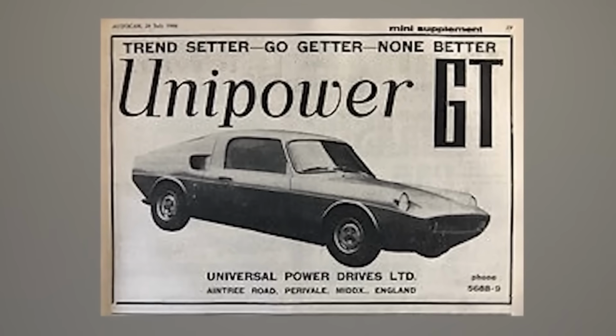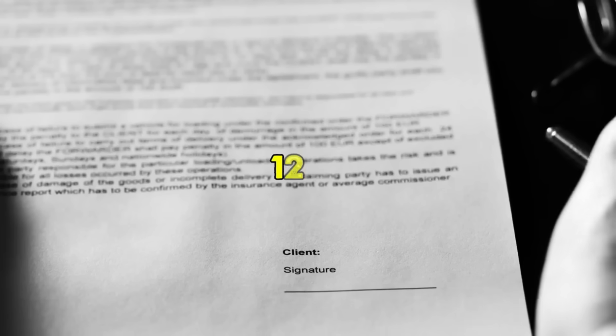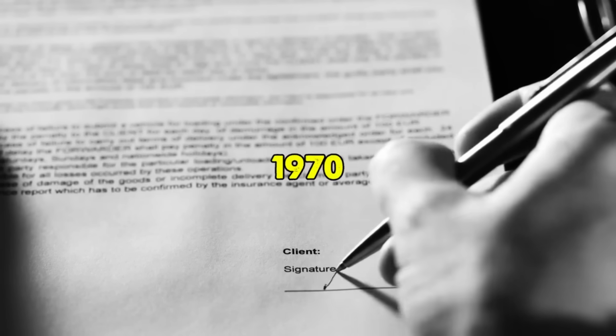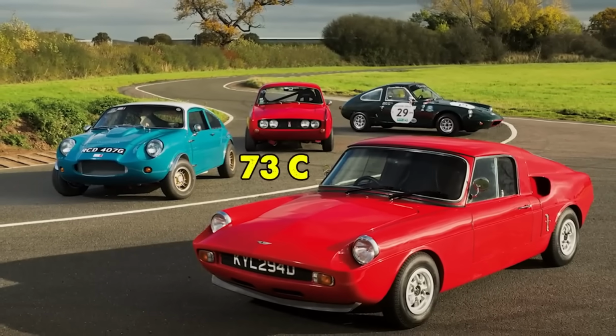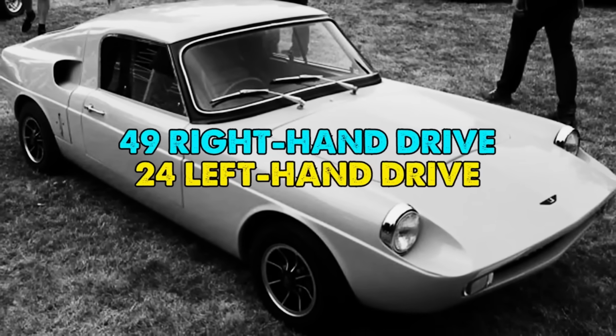Production started in 1966 by Universal Power Drives Limited, or UPD. In 1968, the rights were transferred to UWF Automotive Engineering, who continued building the car until 1970. In total, only 73 cars were made, 49 right-hand drive and 24 left-hand drive.